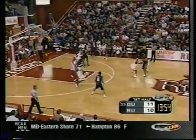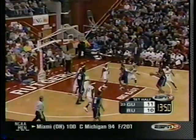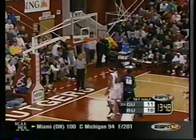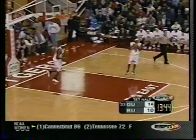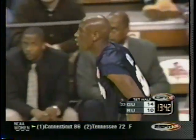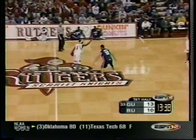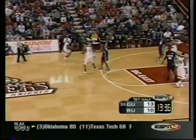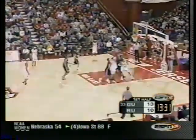Braswell up top, Riley. Riley leaves for Sweetney. Top of the key jumper. Wow. Boy, that was pure, wasn't it? Doesn't matter where he is on the floor. This young man puts it down from just about anywhere. And again, has a nice presence on the floor, under control, even keel demeanor. That's how you get it done on a consistent basis. No doubt about it. 7th in Big East scoring already.